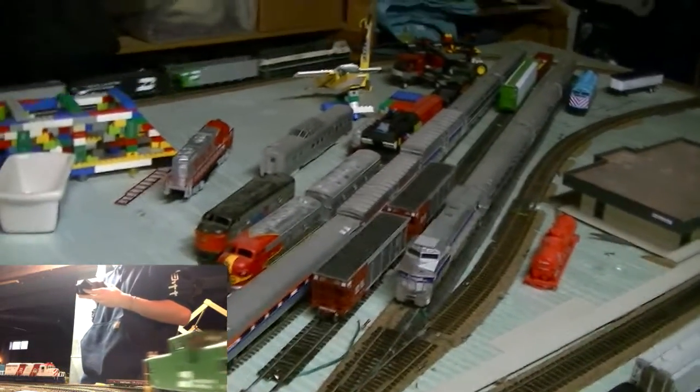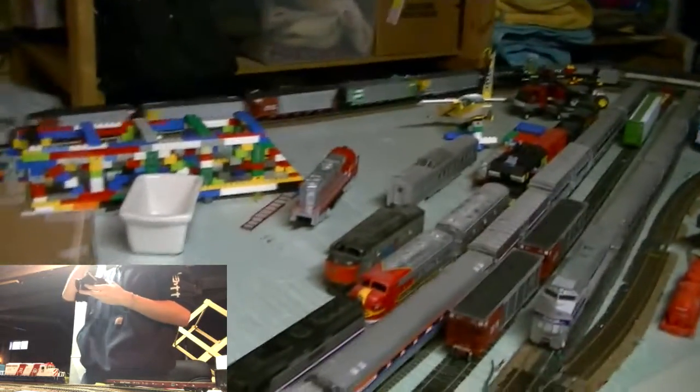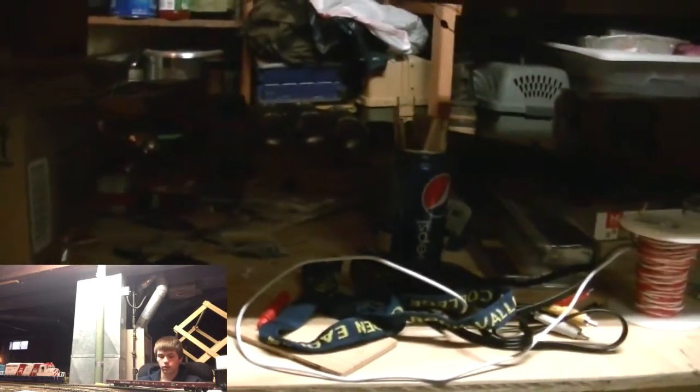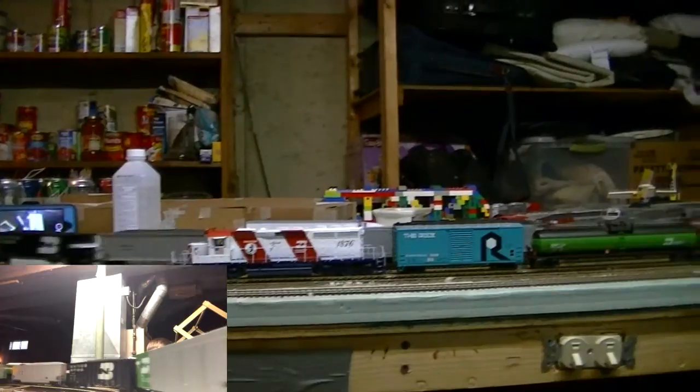I'll be able to put all that track to use, which means I have to put things away, unfortunately. Now somehow I managed to build more storage space, but that was the whole purpose of this shelf down here, which has gone to trash, literally. It's pretty much all that's down here. I need to clean it out, but project for later. Big task, small motivation. You know.